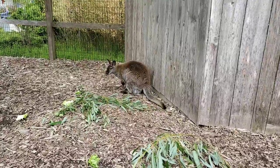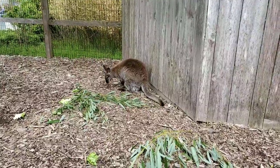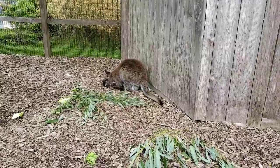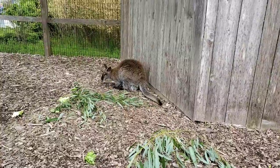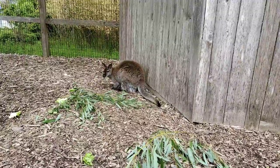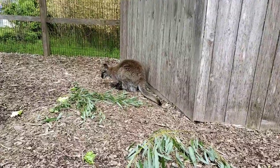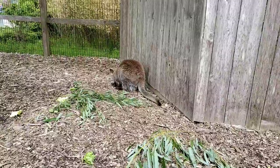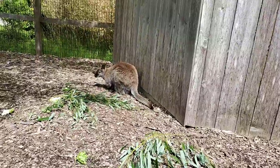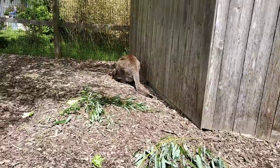So wallabies have flat teeth that help them grind down those leaves and things that they eat, because they do typically live in wooded areas or forest areas. So they do have to make sure that they're able to digest and take care of the food that they eat. But then kangaroos have curved teeth that help them eat grasses. So kangaroos are mostly found in grassy areas where they're able to just eat grass.